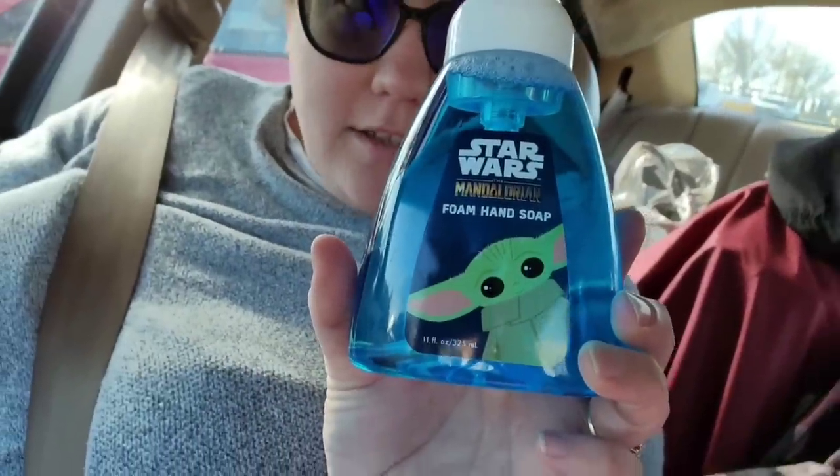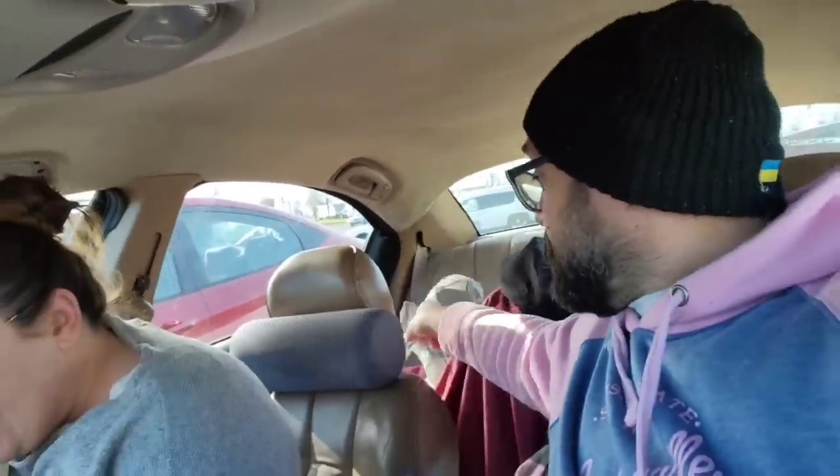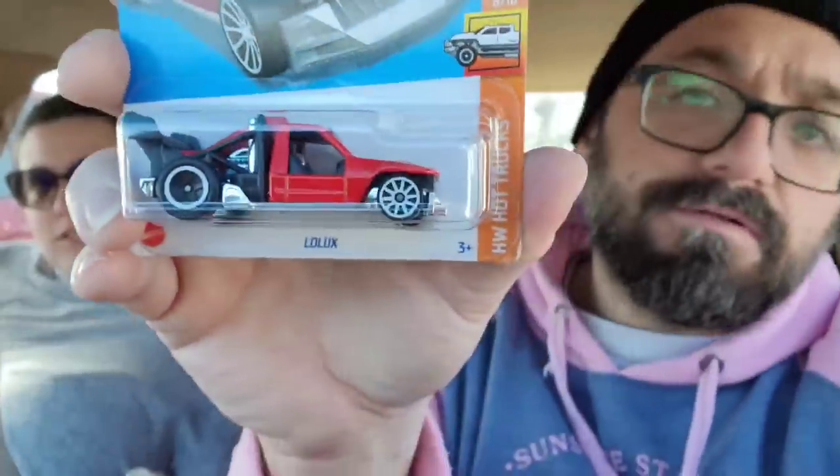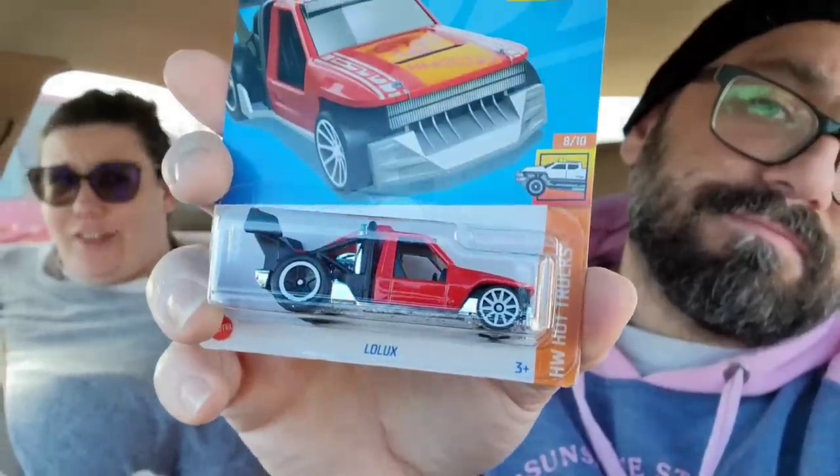But yeah, Walmart was fun. It was just fun to sift through the pegs. So, with my lady here. All we got was the foam head, because it's Grogu. It's Baby Yoda. We picked up, this is all we got. We got four of these. So there you go, for customs and for other purposes.